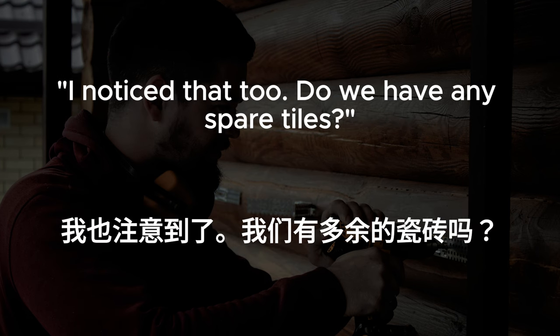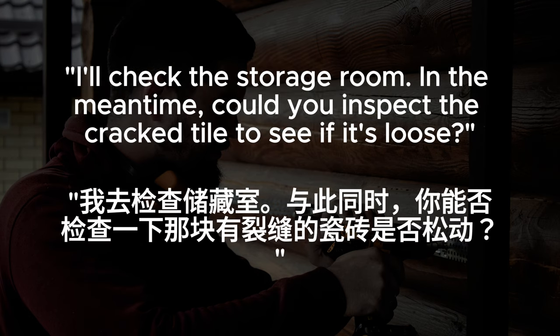I noticed that too. Do we have any spare tiles? I'll check the storage room.